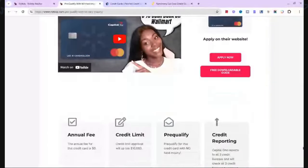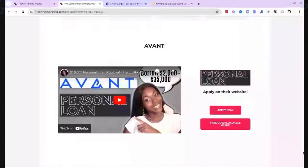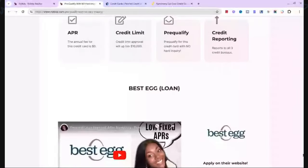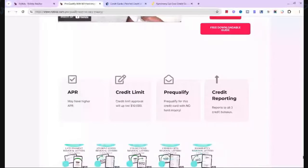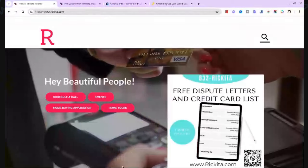So just go through this list, you guys. There's so many different credit cards and even loans too. So we have these two loans here, so you guys can definitely try to see if you can get approved for these loans.